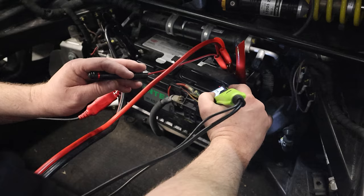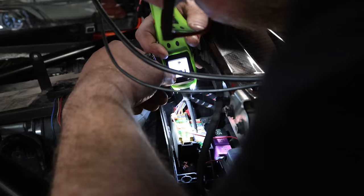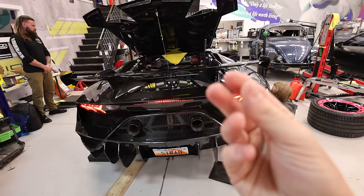Okay. Battery's good. Those are the big guys, they're all there. All the fuses up here are good. We want them to all be good, but we actually don't. It's a very weird feeling. Come on. It wants to start.